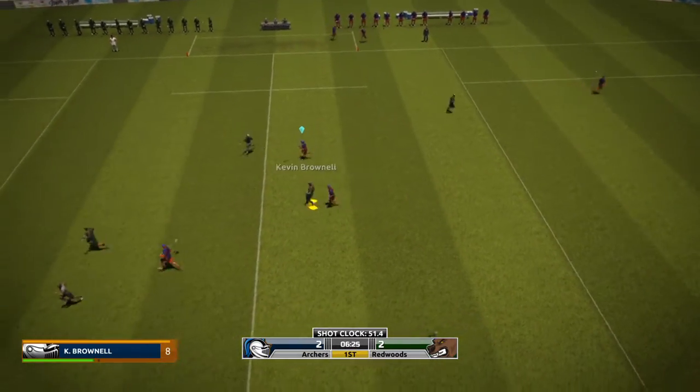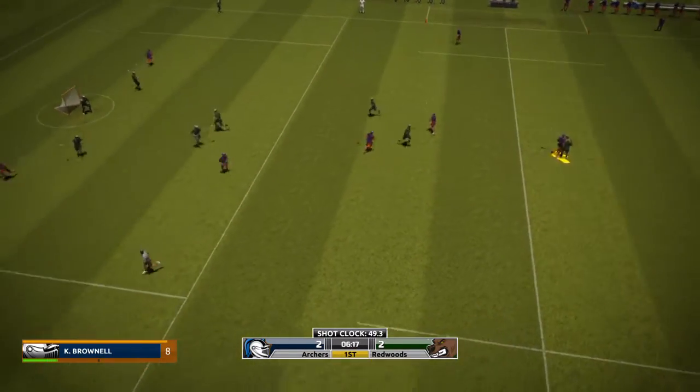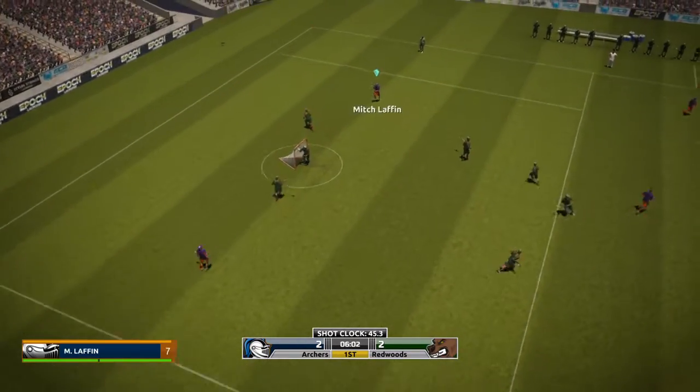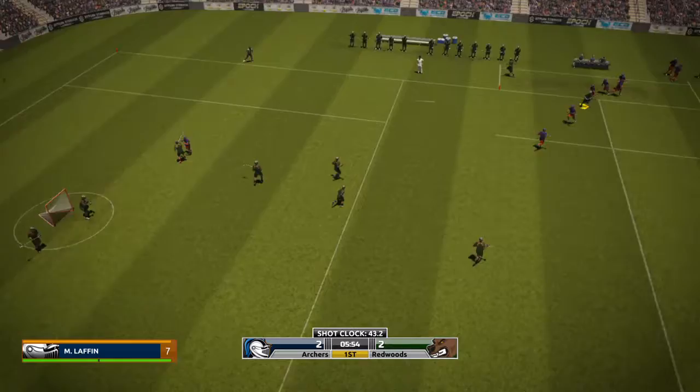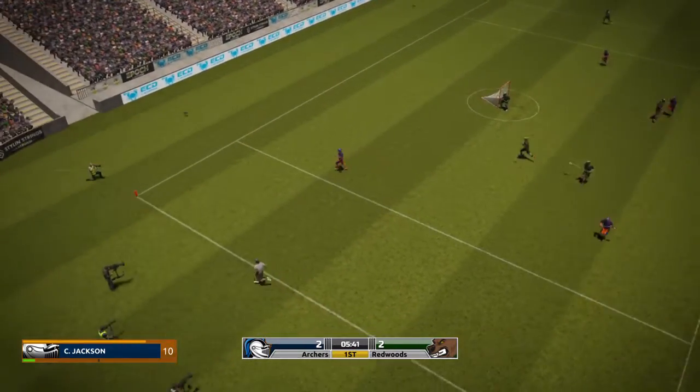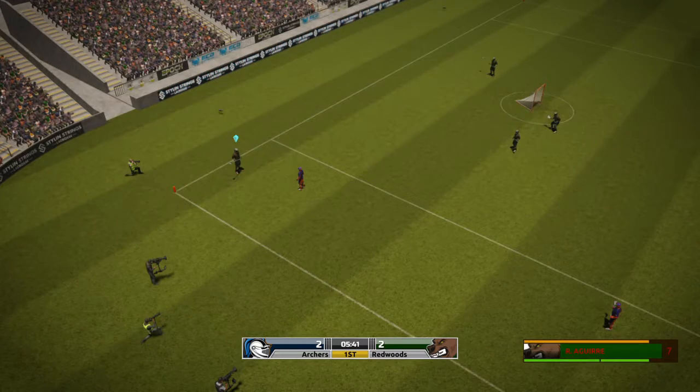Brownell. Ball top center. Ball side right. Ball side left. Jackson. Possession up for grabs. Not a good pass there. Green ball.